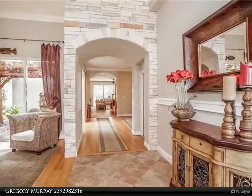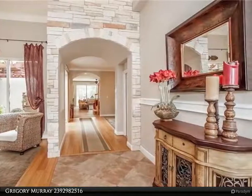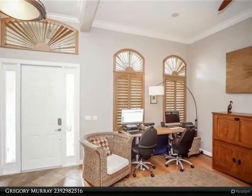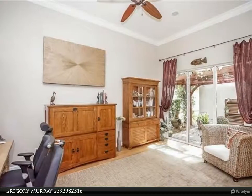Beautiful Toll Brothers built 4BR home with loft. This highly upgraded home boasts a great room floor plan with custom stone accents. Home has natural gas, stainless appliances, and upgraded granite. The pool/lanai area is designed for entertaining with a custom granite bar and fridge.